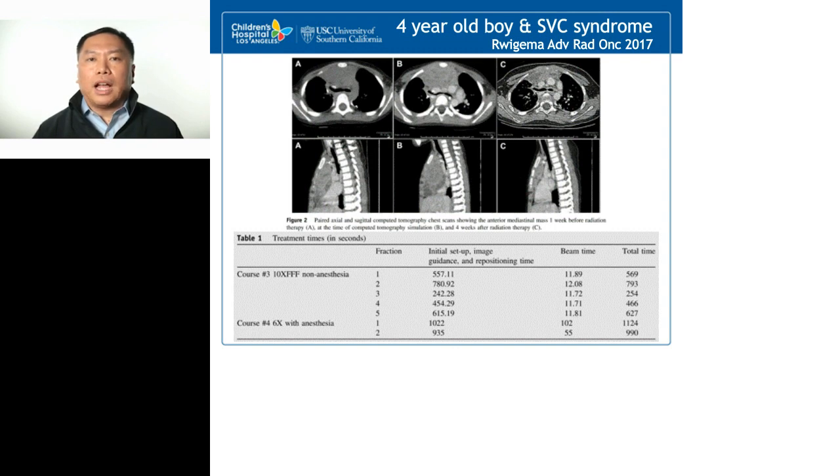We explored various options. Ultimately, we were asked to provide palliative radiation therapy. And most people taking care of 4-year-old children in the ICU will realize that it's virtually impossible to have a 4-year-old hold still for treatment. And we puzzled about what to do. And we realized that if we used Align RT and combined that with a 10x flattening filter-free beam, we might be able to treat this patient.